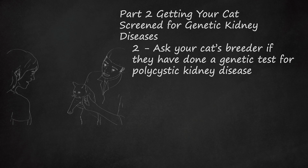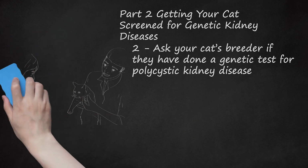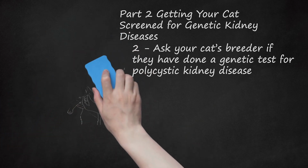If you are thinking of purchasing a Persian kitten, ask the breeder if you can see negative PKD certification for both parents. The gene only needs to be present in one parent for the kittens to inherit the gene.